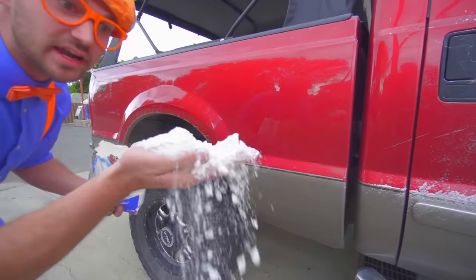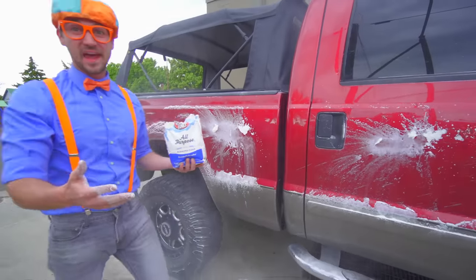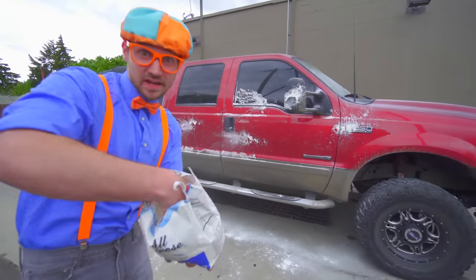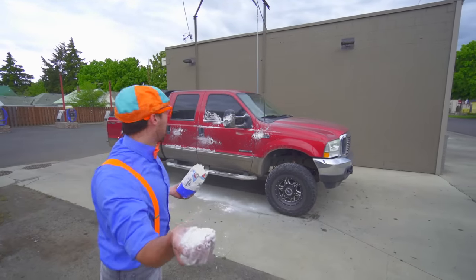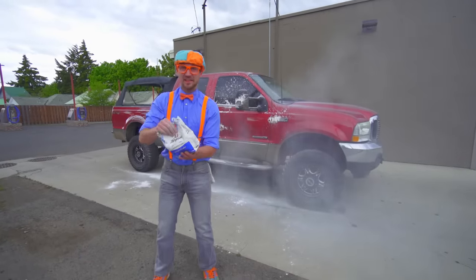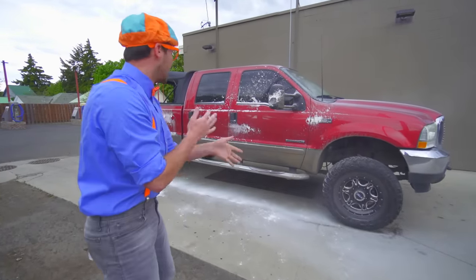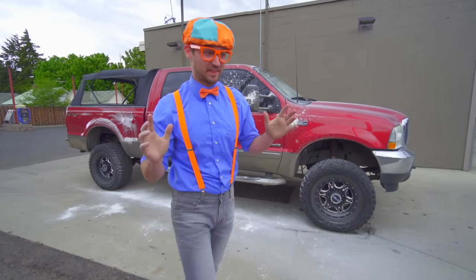Look at this giant scoop! Okay, one last one. Ready? I'm gonna throw it from really far away. Scoop back a little. Okay. Bombs away! Okay, I think that's enough flour. Let's see. I think we should get it a little bit more dirty. Now I have the perfect thing.